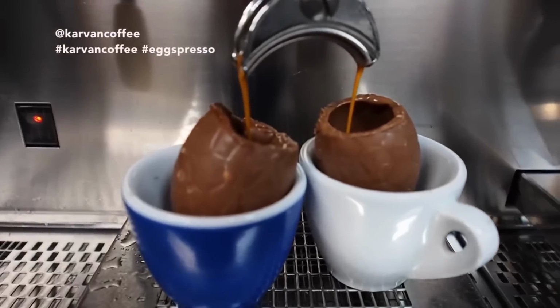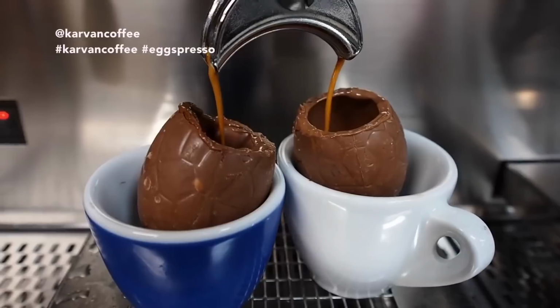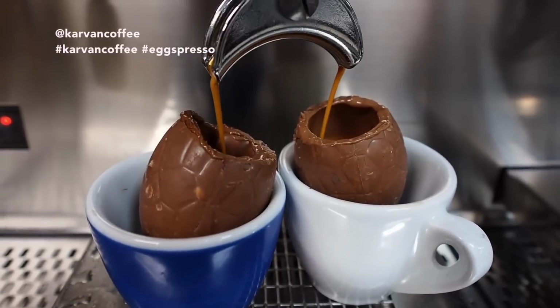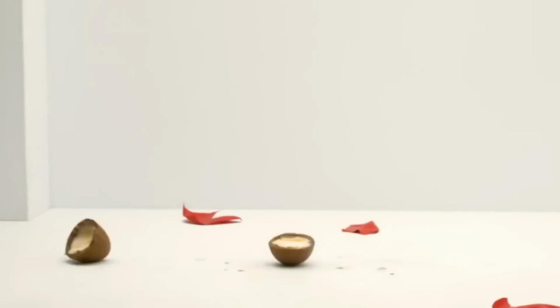It's essentially an espresso poured into a hollow chocolate Cadbury egg, and when the hot coffee hits the egg, the chocolate melts and mixes with the espresso to become almost like a little latte. The espresso trend started in Australia and New Zealand and took off on social media. It just goes to show that sometimes social media can be used for good.